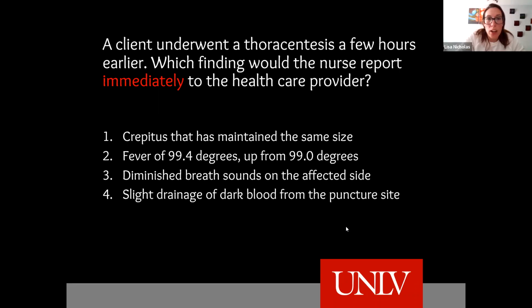Okay, the majority of you got that one right. Diminished breath sounds on the infected side. Very good. So let's break this one down a little bit. We want to know what a thoracentesis is, and keep in mind, I think, this is one of your post-op complications. What post-op complications can occur from any surgical procedure? Crepitus, number one, is sub-Q air, and you won't necessarily have that from a thoracentesis procedure. Number two, a fever of 99.4 is not actually a fever, so we can eliminate that one.